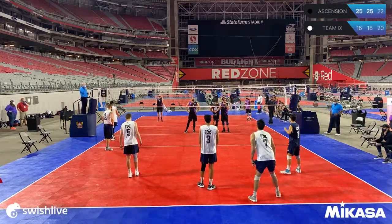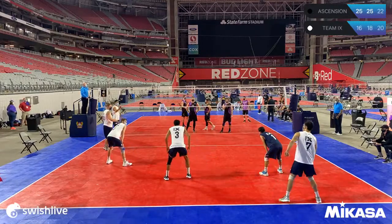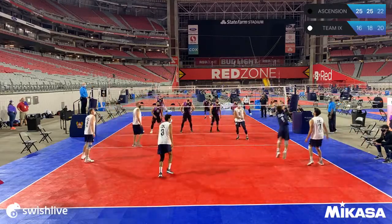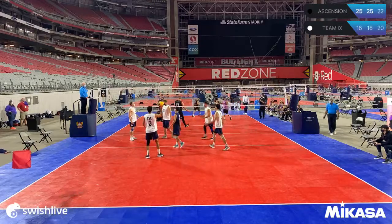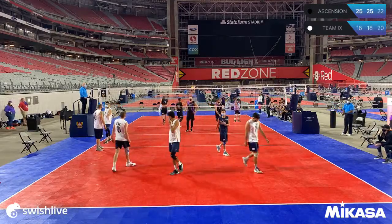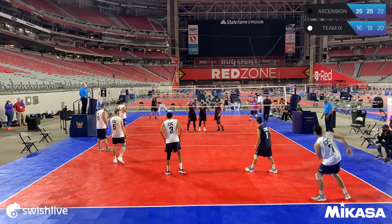With Itsugire serving again. Where does Kaniho go here in this rotation to get some offense? Humes and Galliano as front row hitters, with Coronado and DuPont in the back row. Tough pass from Humes again. Into the block of Olsen and can't be covered. Another rejection. Now 23-20. Ascension really stepping on the gas here, trying to win this match. 3-0.